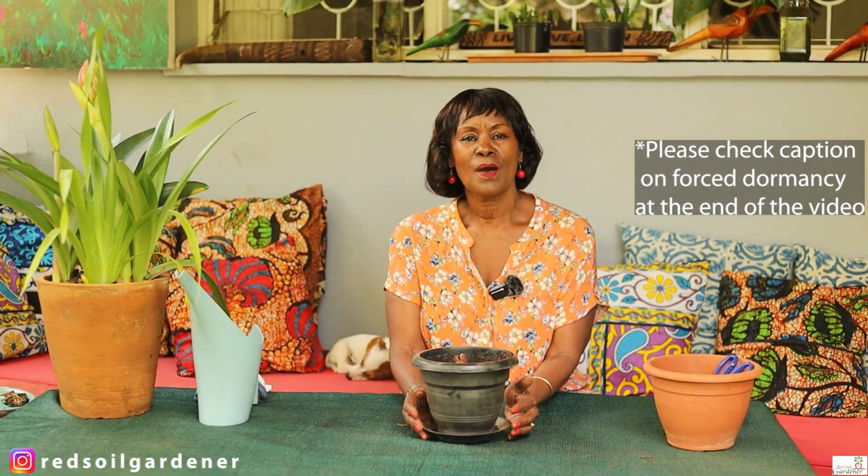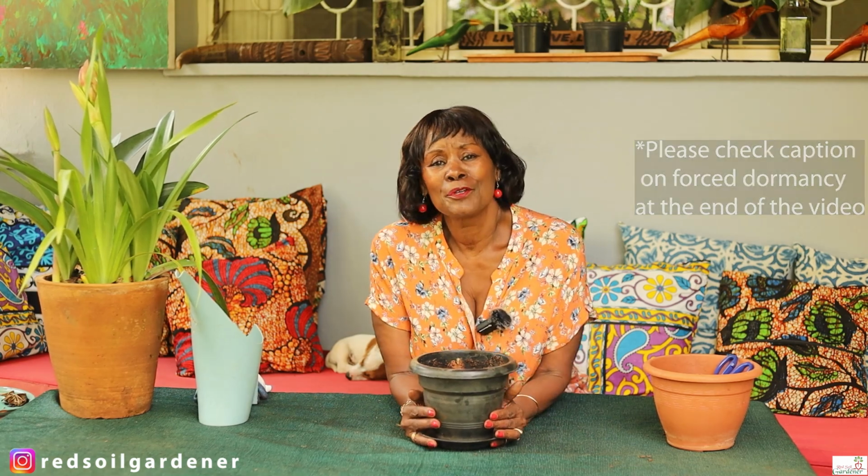So fellow gardeners, I hope that will help you with having your amaryllis continue flowering and putting it into forced dormancy to ensure that you get more blooms twice a year, at least in the summer and during your festive season.